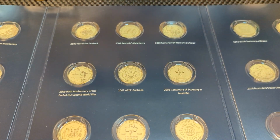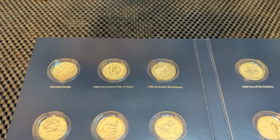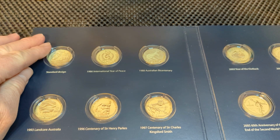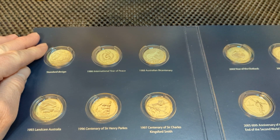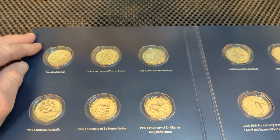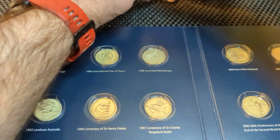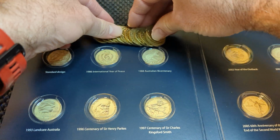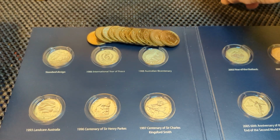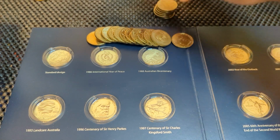Now we'll look in the folder, and we'll start up the top left of the page up here. It does have a standard design slot for the kangaroos. The coins that I have here are the ones that I have gotten from my money box, and some of the uglier ones from the money box as well, which are these ones. They're the not so clean ones.